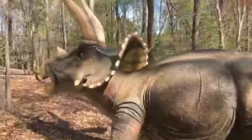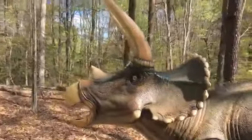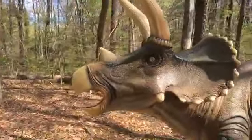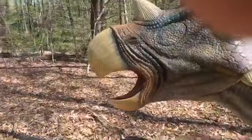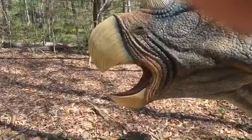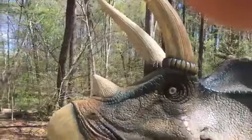Look at that. Wouldn't you like to put a saddle on him and just take him for a ride? Take him to school with you. That would be a really good show and tell. No, I don't think anyone would get in your way. Oh, look at that beak on him. He has a beak just like a bird. So is that something he would eat meat or plants with?